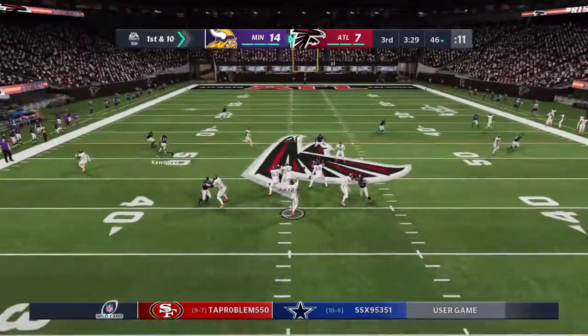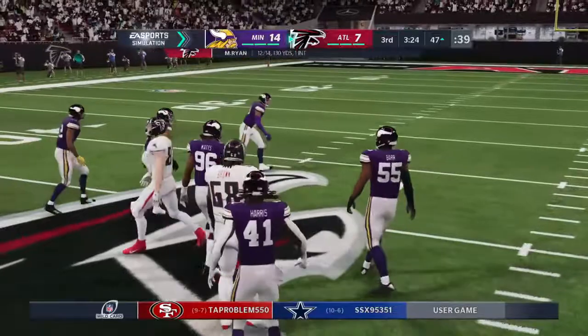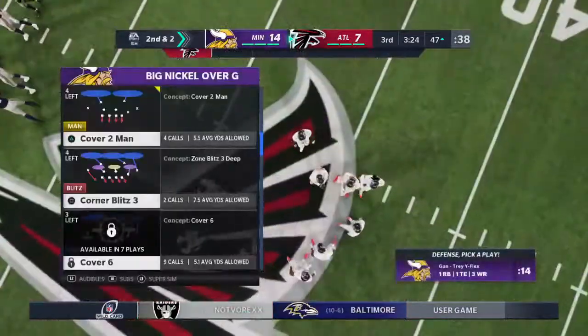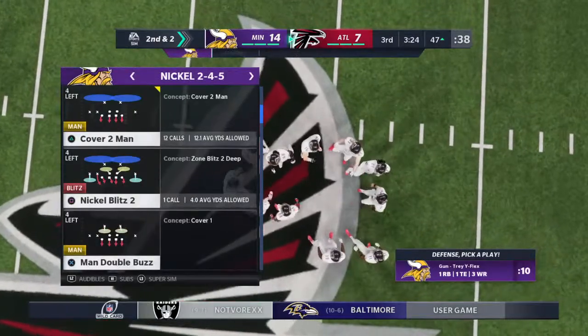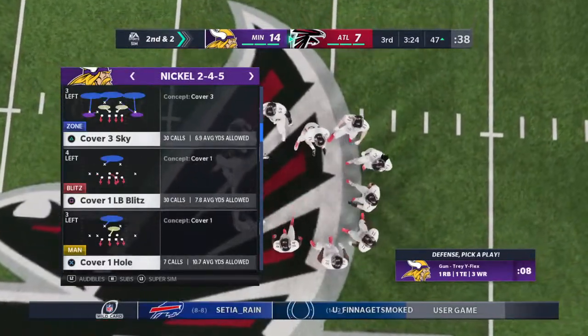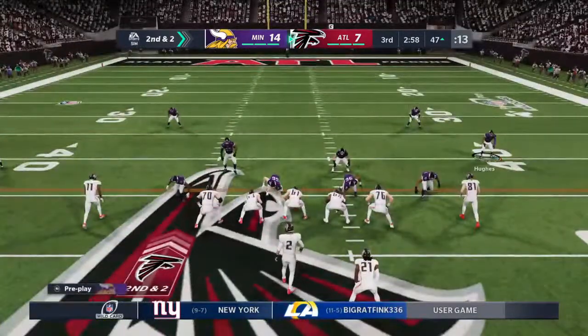And here he finds the open guy for a nice pickup. Ryan going to get this complete to Hurst. A good pickup there. 8 yards on the first down completion. And that's staying ahead of the chains. Really good pickup on first down, hitting the tight end there. Now brings up a second and manageable. Just found a hole in that zone.